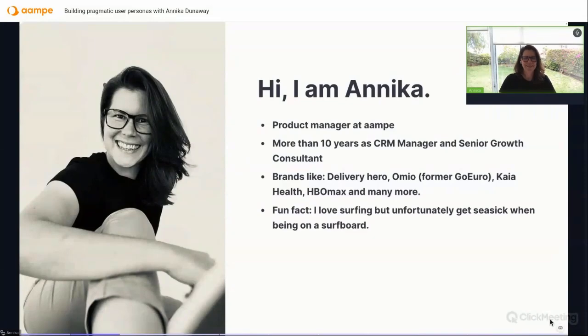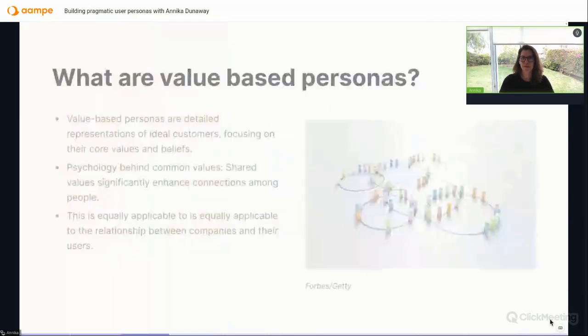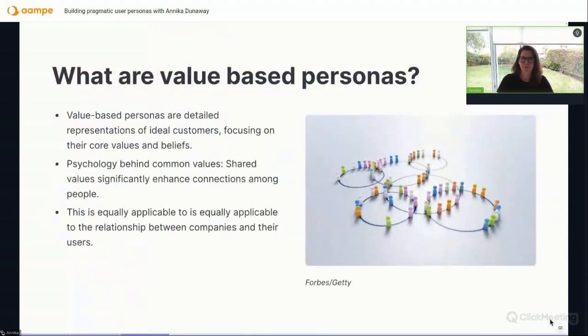Well, I'm very glad you joined me today. We will right away jump into what value-based personas are, before I show you the process of how we do this at AMP with our customers and figure out live on a FigJam how we do this. So what are value-based personas?